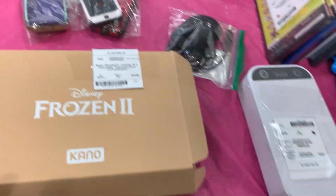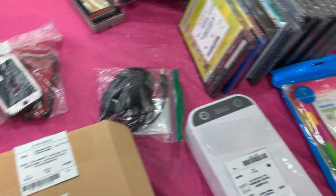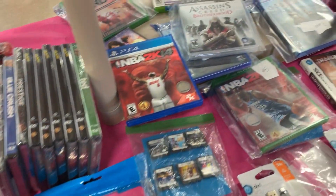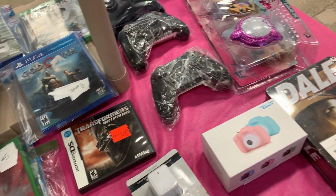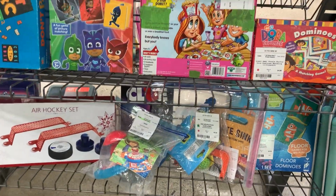All right, so they were playing music, so I can't have the volume on, so I am doing a voiceover for this. A lot of these items, I don't know much about video games, and I didn't want to sit there and scan things, so I just moved on.